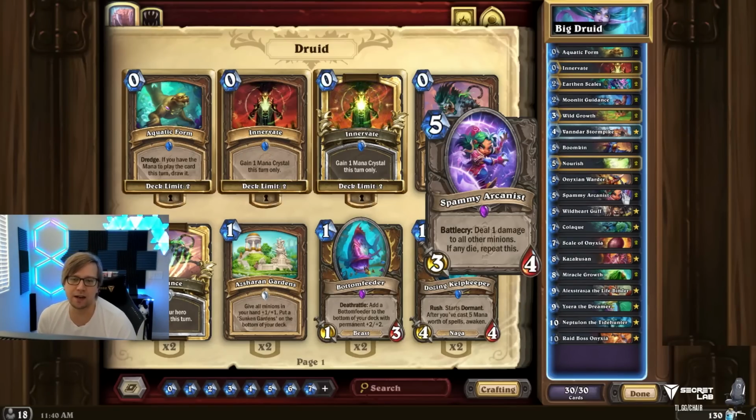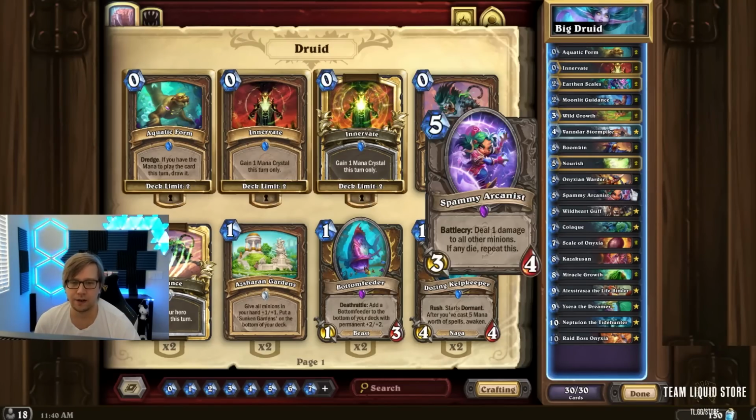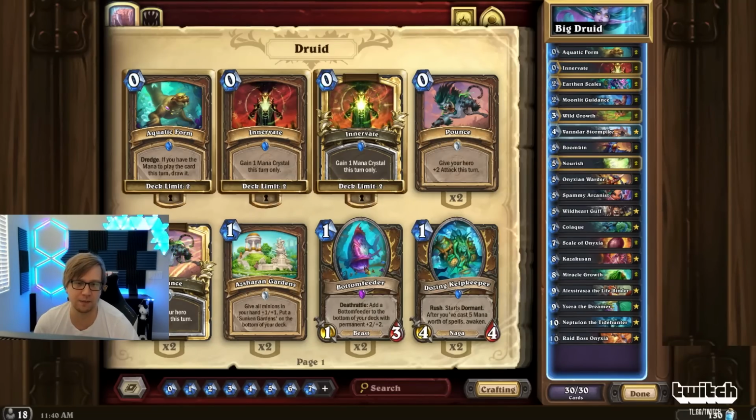Yeah, it's a little clunky at times because we don't have that Mage Hero Power or anything to set it up. But sometimes with the ramp you have 7 mana fairly early, and then you can go Hero Power and Spammy, or sometimes you can Hero Power the turn before to set up for the Spammy if you're really sneaky about it.